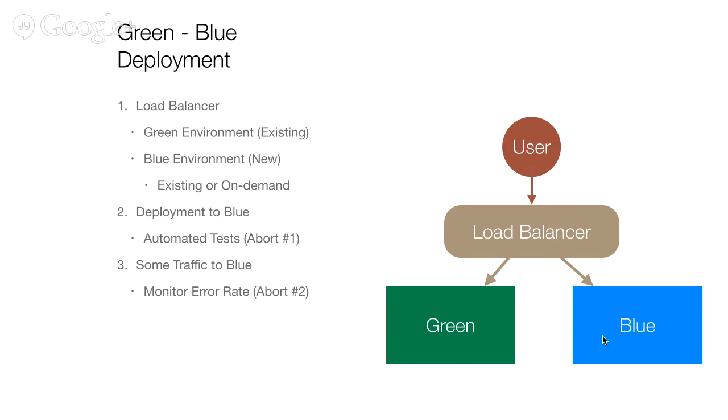You didn't have proper load tests, or there's just something that you never thought to write a test for. So what you want to do during this stage is only move part of your users over and monitor your error rate. So if you're starting to get a ton of errors, this is another abort phase. This is where, maybe you move 5 or 10% of your users over, you're starting to see a high error rate. You can stop the deployment, shift everyone back over to green, and again, deal with the issue on your own time.